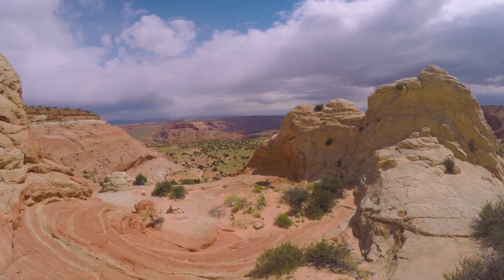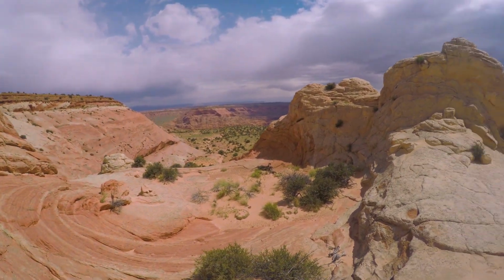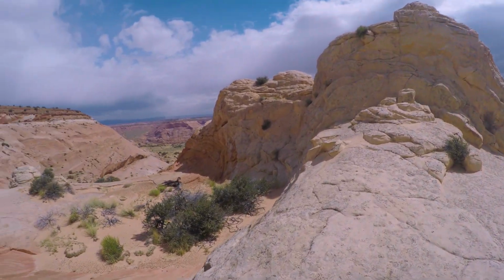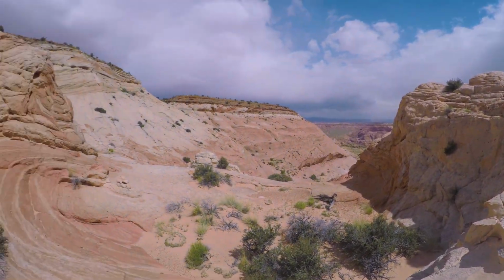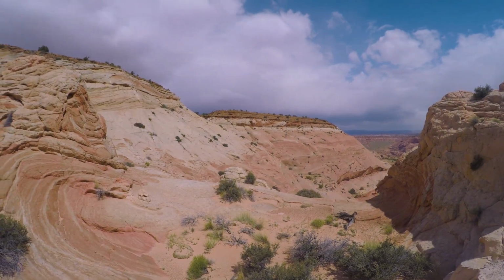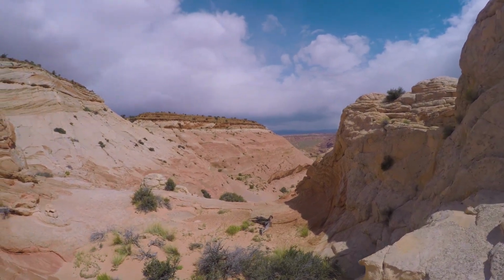Wavy lines everywhere and great views. Boy, people ought to know about this. Found it on Google Earth, but it's not written up anywhere as far as I can tell. Okay, more in a bit. I'm gonna stop this video and take some stills of the area.